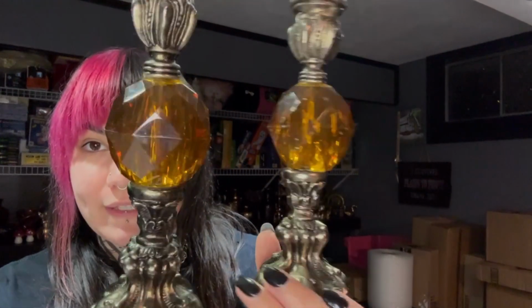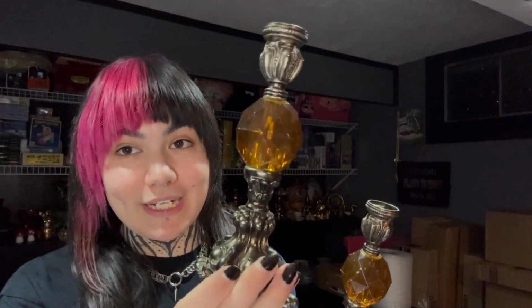And lastly, I found these. We paid $1 for the pair. I have sold this exact pair a few times, but I've never found this yellow amber color. I've sold these in green and red.